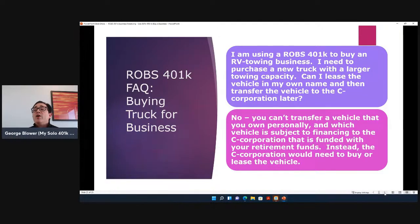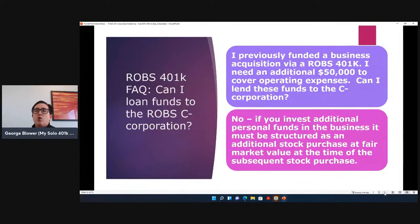So no, you can't transfer a vehicle that you own personally and which vehicle is subject to financing because you leased it to the C corporation that is funded with your retirement money. Instead, the C corporation, the ROBS C corporation that's going to be funded with your retirement money would need to buy or lease the vehicle in the name of the C corporation.